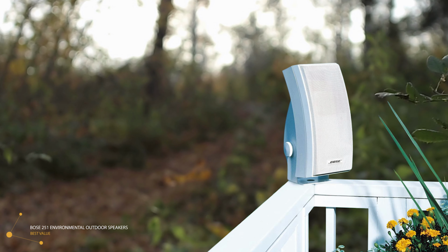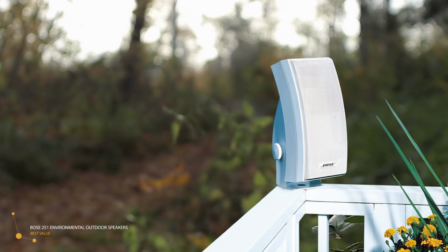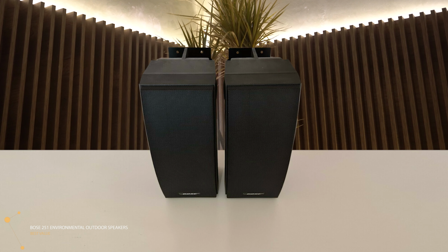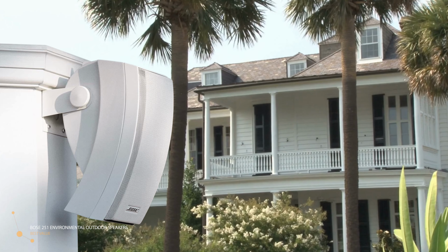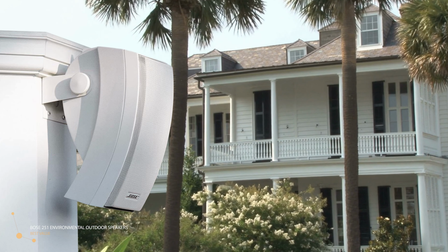Each 251 environmental speaker features a 5 1/4 inch low frequency driver with 2.5 inch Bose Twiddler. The Twiddler is a high-mid driver designed by Bose specifically for their latest range of indoor and outdoor speakers. These Twiddlers are mounted at 45-degree left and right of the center in what Bose calls an articulated array. The articulated array gives the 251 environmental a much-needed wider dispersion for outdoor use. This means that the sweet spot for the 251 environmental covers a larger area, for example, your backyard.